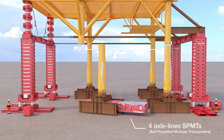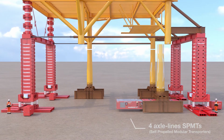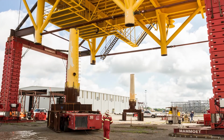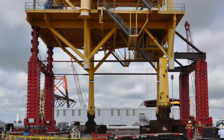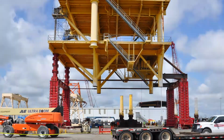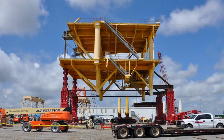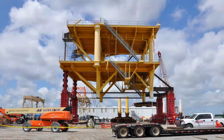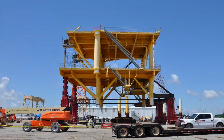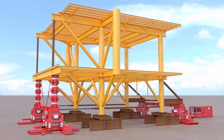Because of limited space, each leg had to be removed with only 4 axle lines of self-propelled modular transporters, or SPMTs. Mammoet was able to execute the entire jacking process from start to finish in 3 hours. Once all 4 legs were cleared from the area, the deck was lowered, seated into cup cans, and welded out. Mammoet held the load with the JS500 until the welding was complete.